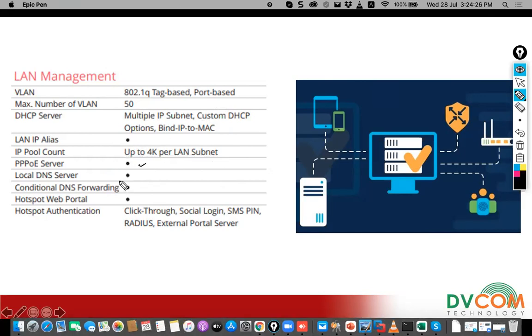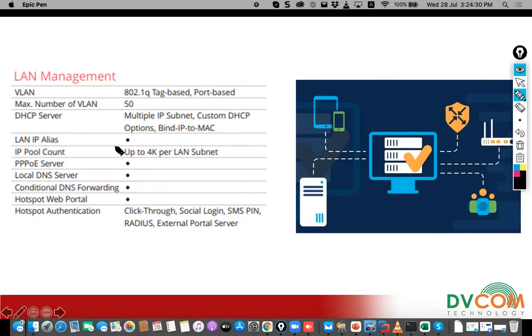The PPPoE server means you can build your own PPPoE server, configure the usernames and passwords, and give them to your users. The moment they try to access the internet, it will prompt them to provide the username and password. And that username and password you can configure inside your router itself. Also you can enable the local DNS server. If you want to do conditional DNS forwarding, you can do it as well. And also we support the hotspot feature.